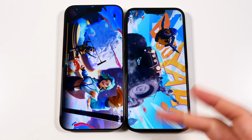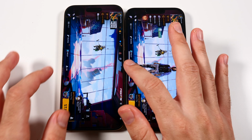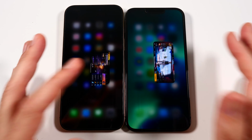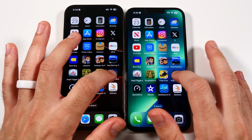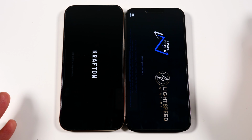That's nice. And you see, for some reason, Free Fire loaded faster on the 13 Pro Max than the 16 Pro Max. So certain apps might be better developed for some of the older models, because developers had time with those older models. So that's another area that you should think about too.